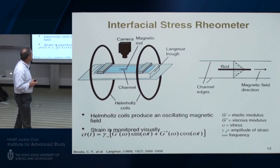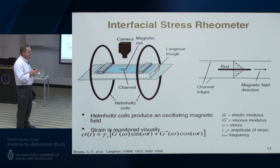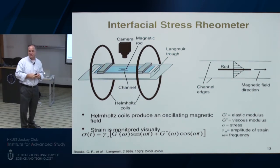Well, here's what we came up with years ago, and it's now commercially available. This is an interfacial stress rheometer. It's a very simple idea. Remember when we were children, we learned how to float a pin at the surface of water? Well, that's really all we're doing. Our pin is a very slender magnetic rod. And we move that rod with these coils that moves back and forth between two channels, so we shear the interface. We know the force, so we know the stress. Stress in two dimensions is force per length. We measure the position of the needle, so we know the strain.